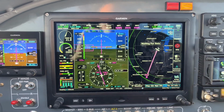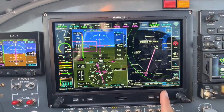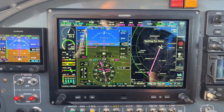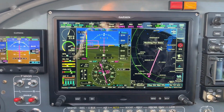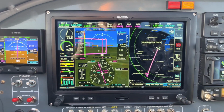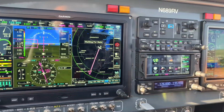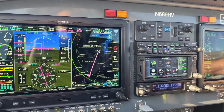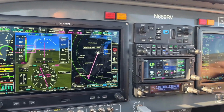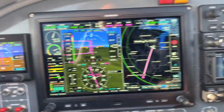I've had some issues with ADS-B over Wi-Fi. So this screen is connected via Wi-Fi, or Bluetooth rather, to the GDL39R in the back of the airplane. And it's had some random issues. I need to remember to work with Garmin to sort that out. They're pretty good at helping with that kind of thing. But if I look over here, and I pick, what were we looking at? Icing. Oh, it also says waiting for data. Interesting, so it's not a Wi-Fi issue.